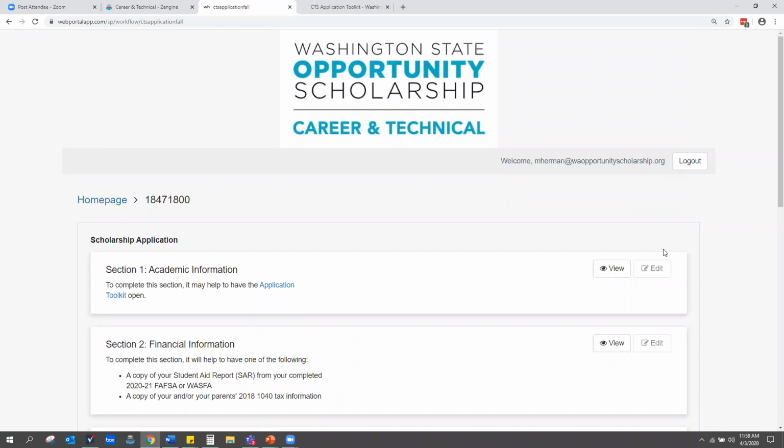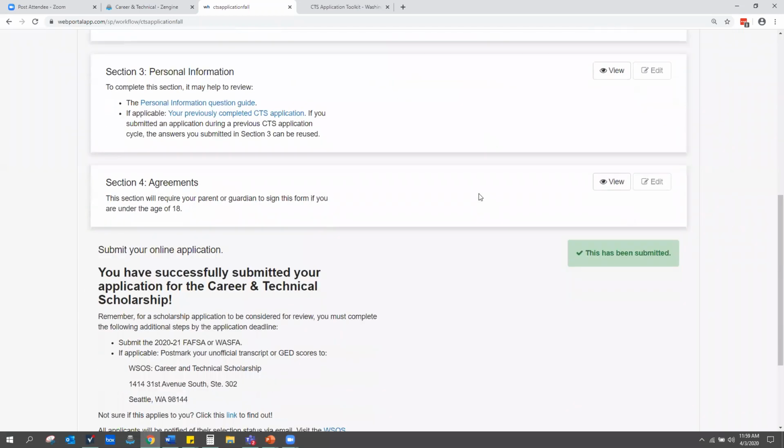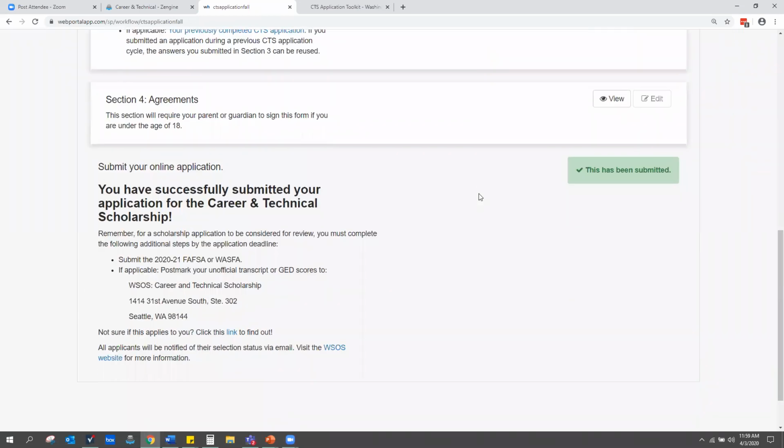Then, it is really important, again, that you remember to complete the final 2 steps, which are completing your FAFSA or WASFA if you haven't done so already, and, if applicable, mailing your unofficial transcript or official GED scores to the WSOS offices. Again, you can find this checklist of action items on the WSOS website under the Application Toolkit.